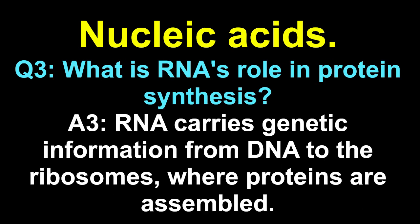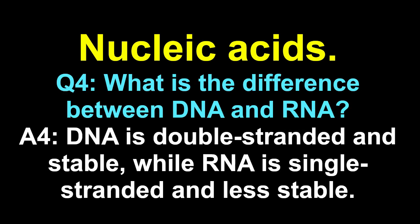Q3. What is RNA's role in protein synthesis? A. RNA carries genetic information from DNA to the ribosomes, where proteins are assembled. Q4. What is the difference between DNA and RNA? A. DNA is double-stranded and stable, while RNA is single-stranded and less stable.